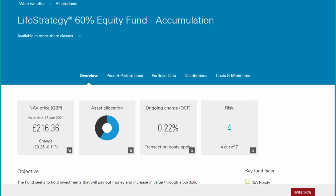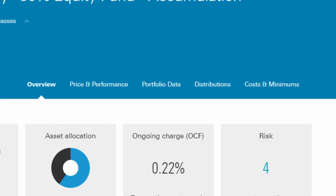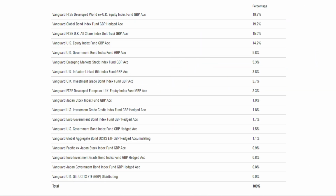for you. By clicking on the LifeStrategy fund that you're interested in, you can view the portfolio data to review the holdings of a fund. This list shows the holdings of the LifeStrategy 60% fund and their relative weightings. For the bonds allocation, there is a global bond index fund, as well as a combination of other bond index funds from around the world. For the equity allocation, there are 7 different equity index funds that make up a globally diversified selection.